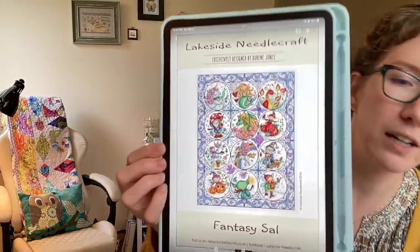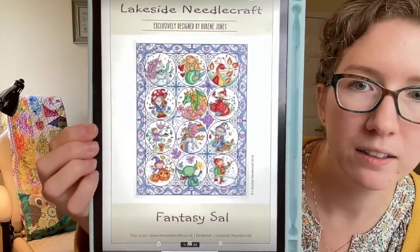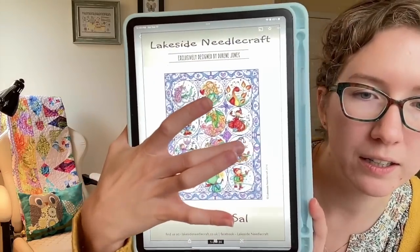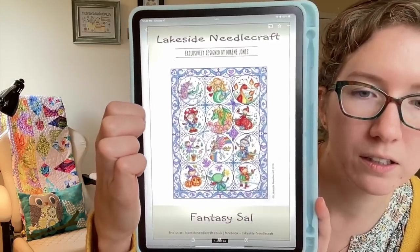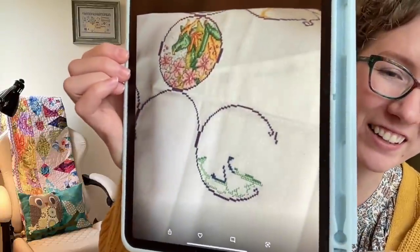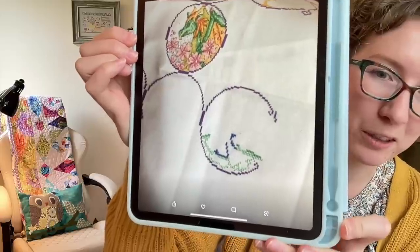My next one that I bounced between is Lakeside Needlecraft Fantasy SAL. And I was working on this little guy right here, this little wizard, who I started stitching, and I was like, oh, this will be good. He's kind of an autumn block. Did I stitch any autumn colors? No. That's fine. It's all good. So this is where I was. My blurry little before picture.